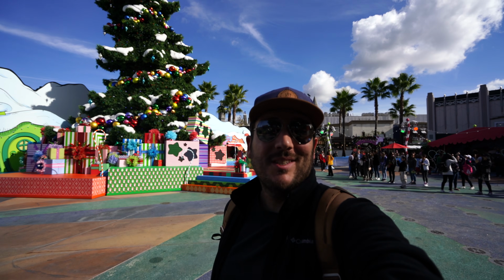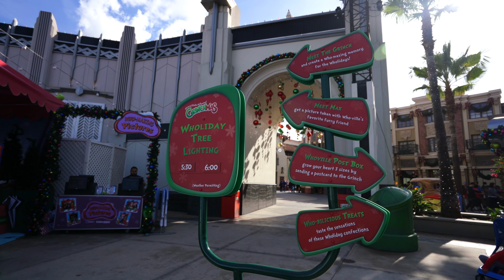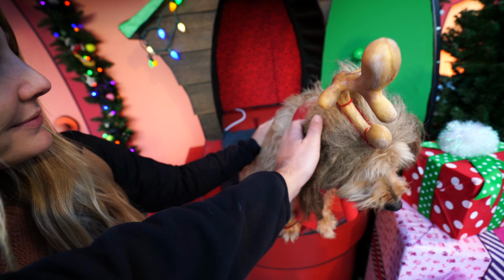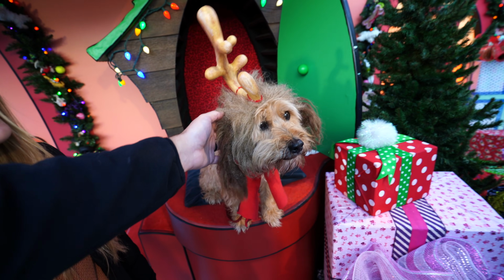It's basically a ghost town here today. I did some research and the first week before December is the best time to go. So it's Thursday. You can see there's not very many people here. There was a line to meet the Grinch, but we decided we'd rather meet Max. So cute. We were told there's over 11 Maxes that take turns greeting guests during the day.